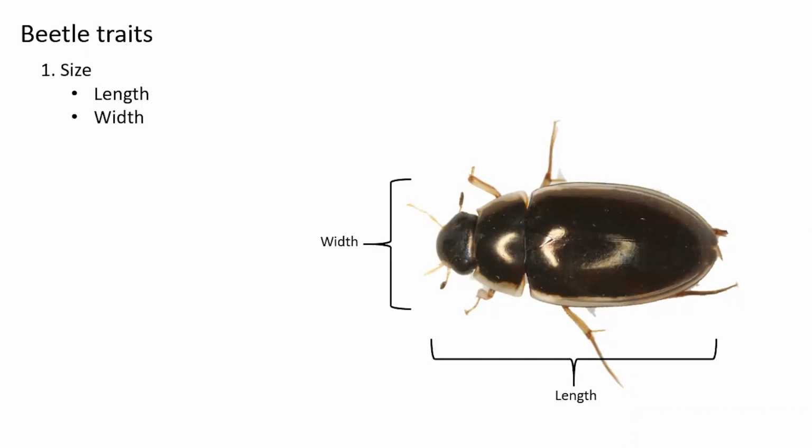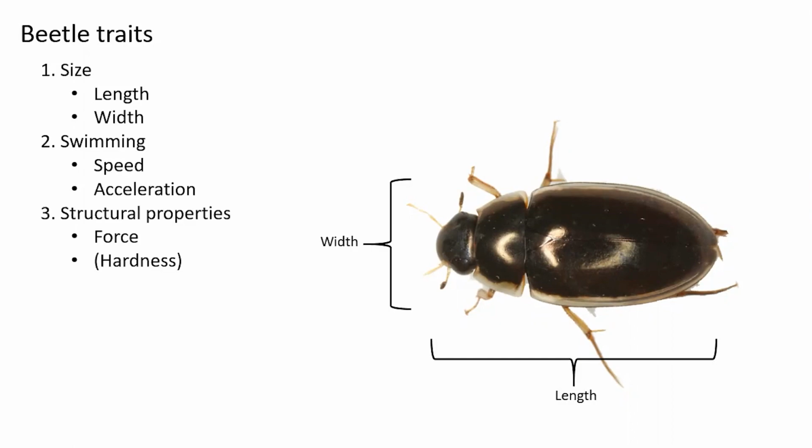And so the last part of this work that I mentioned is just looking at different traits. I looked at the size of these beetles, with two different measures, length and width. Swimming: I recorded them all with video and analyzed the swimming speed and their maximum acceleration. So if you can swim faster, you can get away from this predator. And then the last trait, hardness and structural properties.